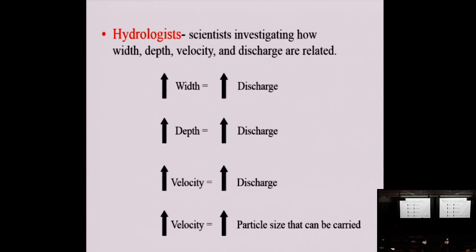And this should make sense to you. The wider the river, the more water it can carry. The same thing with depth. The deeper the water, the more water it can carry. The higher the velocity, right? Think about your faucet, turning your faucet on just a little, and there's a trickle, and then turning it on full blast.